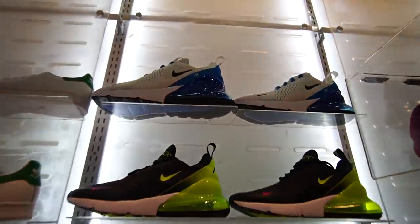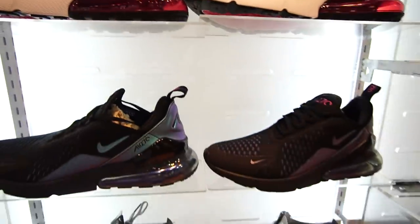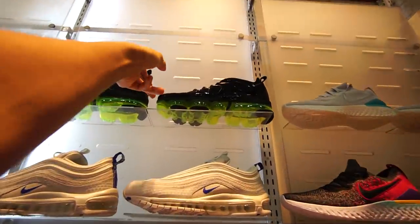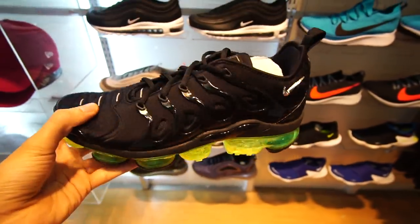Onto the Nike selection. We got some Air Max 270s and a couple of different colorways. Really, really like this pair right here. We'll continue on with the rest of the Air Max 270s. We got some Vapor Maxes down below here too. In this corner, we have all the Air Maxes. So we have the Vapor Max Plus right here with that black and green colorway.